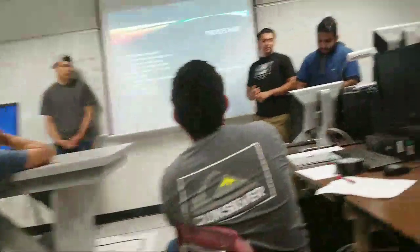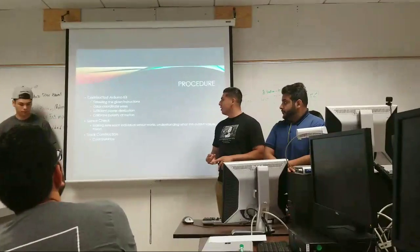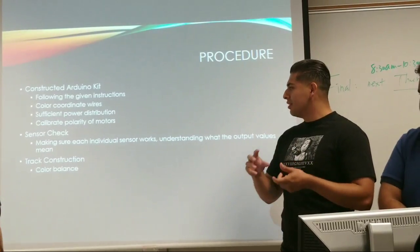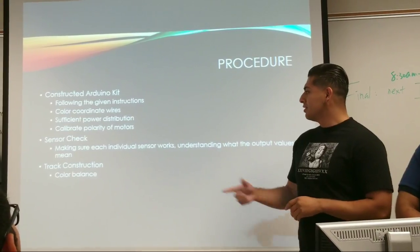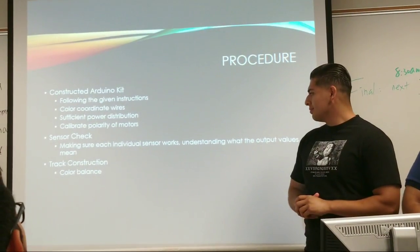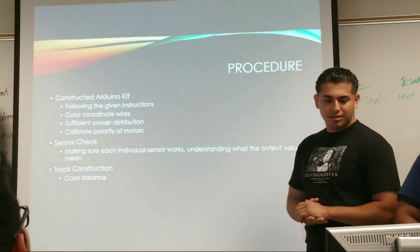The procedure: we constructed the Arduino. We color coordinated the wires. We made sure that we have enough power for all of our sensors. We had to calibrate the polarity of the motors, because if they're both set the same, they'll turn in opposite directions, so we had to fix that. We made sure the sensors were working with online libraries that give demos. We had to make sure the track that we used to test our car had the correct color balance.